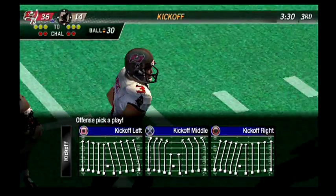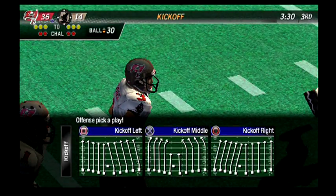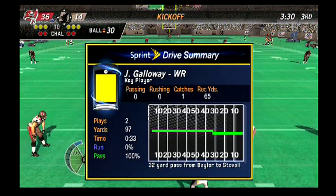The thing that most impressed me about that last drive was the offensive line. A strong offensive line is the first and most important component to an effective offense.